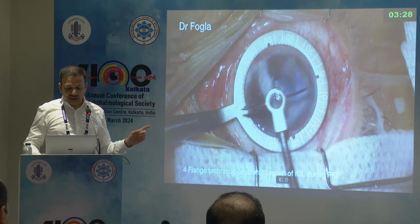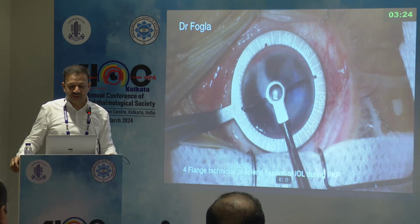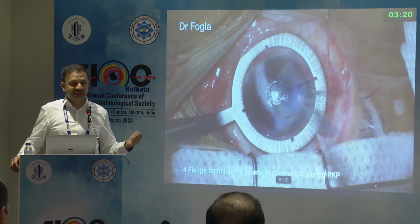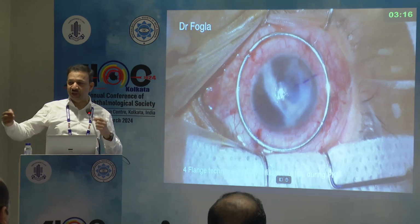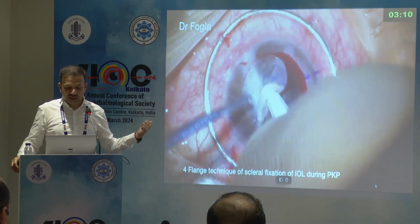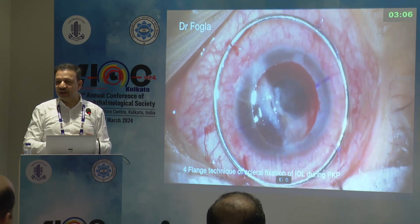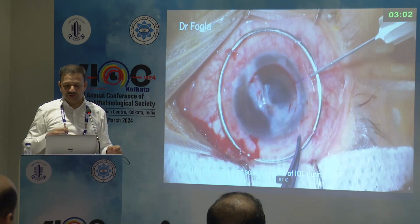For doing combined secondary IOL fixation, it's important that you mark the axis first, because you need to know where exactly you're going to put your secondary IOL. Because once you have your eye open and then you try to figure out the 180 axis, it's very difficult. So we did a partial. Again, flaring ring is in place because vitrectomized eyes, pediatric eyes, eyes which are likely to have upthrust, these are cases where you definitely need to have.